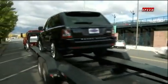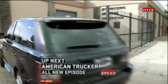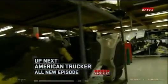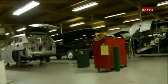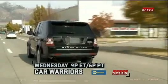One company leading the charge into the armored passenger vehicle arena is International Armoring Corporation, a company founded on a simple principle: build the most advanced armored passenger vehicles in the world. Since 1993, they've armored over 6,000 cars and trucks, including some of the most divine vehicles on the planet. But no car is too small to be made safe.